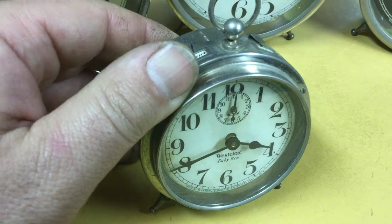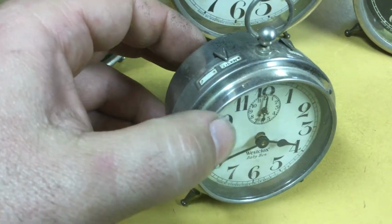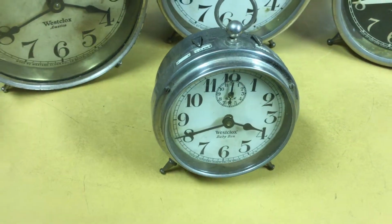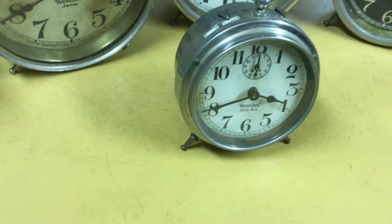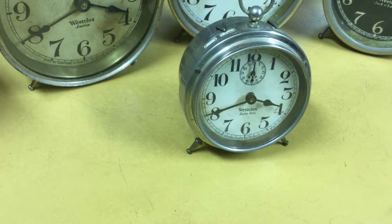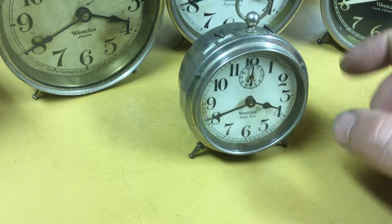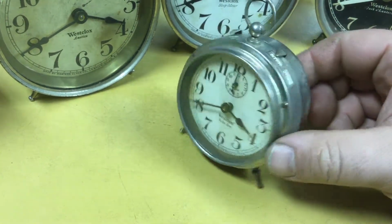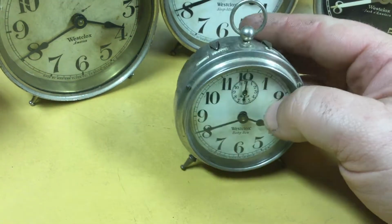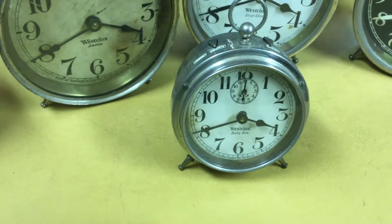So I eventually bought a parts Baby Ben with a nice dial and hands, and put the dial on there. Eventually I'll have to find the correct dial for it, or find a reproduction dial, but for now, other than the little X, it's not too bad looking. 1922, I think, is the date stamp on this one, and not a bad little clock.